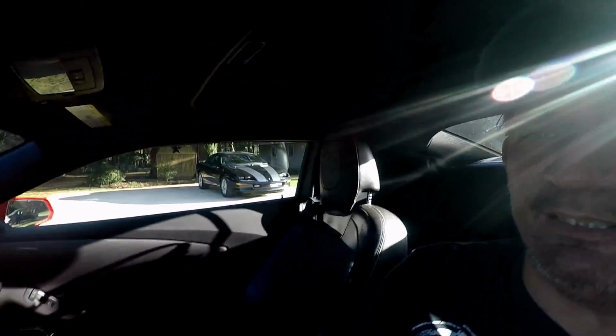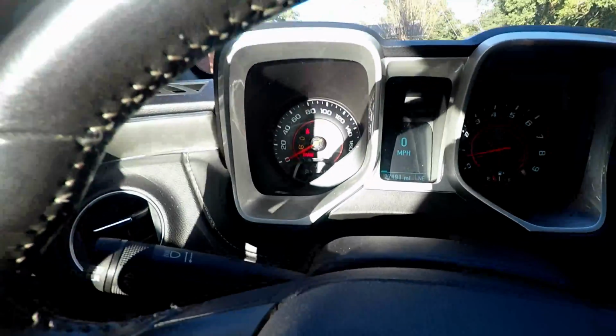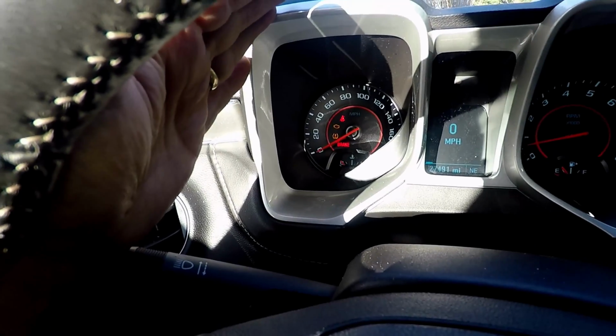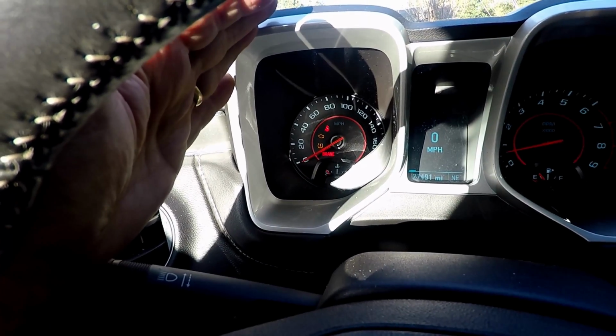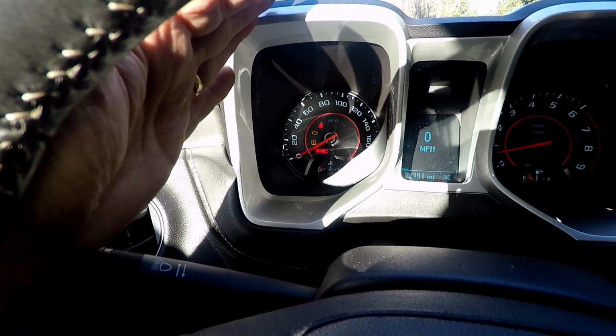Now just imagine, all of those lights are on. What is going on? Here, let me show you again. It'll be kind of hard to see. Hold on, I'm sorry about the noise. But as you can see, the check engine light's on, the tire pressure monitoring system light's on, the brake light is on because I have the brake engaged.